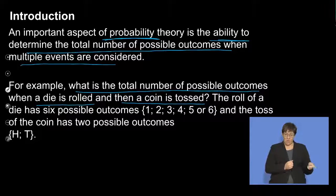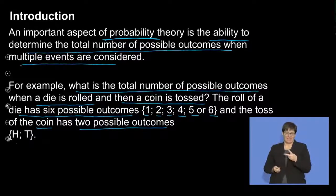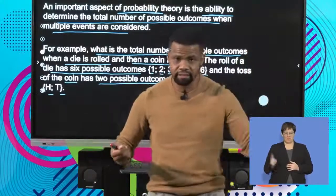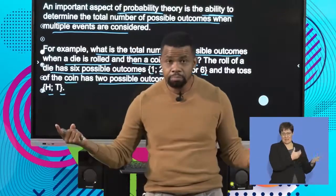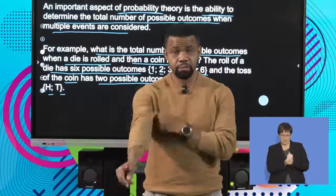A die has 6 possible outcomes, which is 1, 2, 3, 4, 5, 6. A coin has 2 possible outcomes, which is head and tail, denoted by H and T. So what I have here is a coin and a die. If I roll the 2 simultaneously, that's what we're going to see what happens.